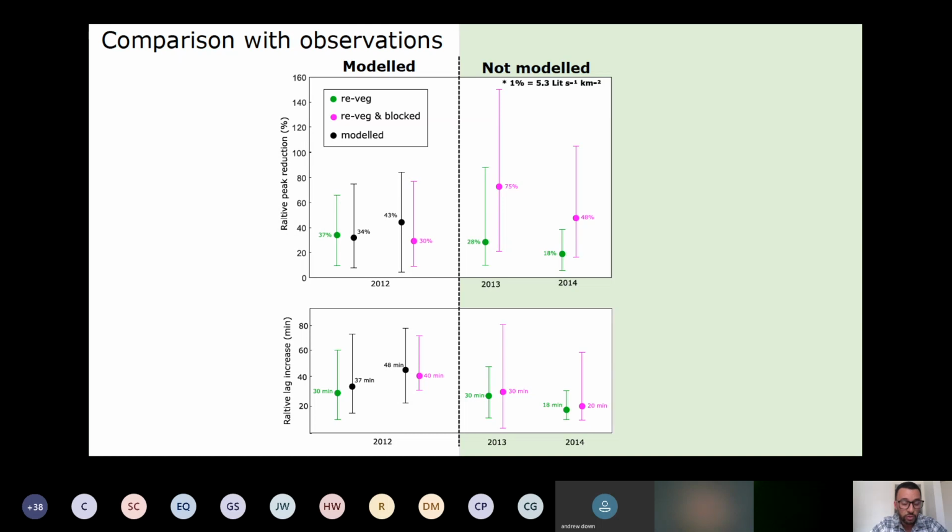We've looked at 20 peaks in total. In the BACI experiment in 2012, they roughly looked at 50 peaks. So that difference could be causing this discrepancy that we see here. But if this is due to eliminating uncertainties regarding topography and rainfall, then this suggests that if we extrapolate to 2013 and 2014, there's a potential that the effects of gully blocking are underestimated in the observations, but it's something for us to maybe model later and see what kind of model predictions we get for those years.